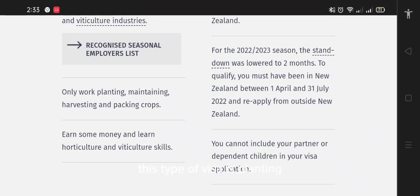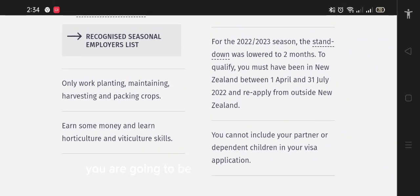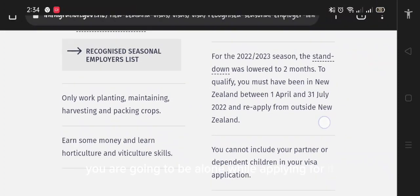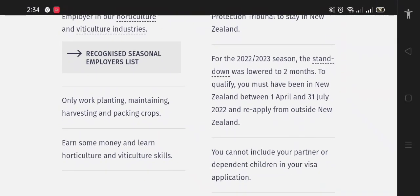So the only work that you're going to be doing in New Zealand for this type of visa is planting, maintaining, harvesting and packing crops. So you will earn some money and learn horticulture and viticulture skills. You cannot include your partner or dependent children in your visa application. So with this visa, you need to go alone, but you can apply separately with your spouse if you want to.